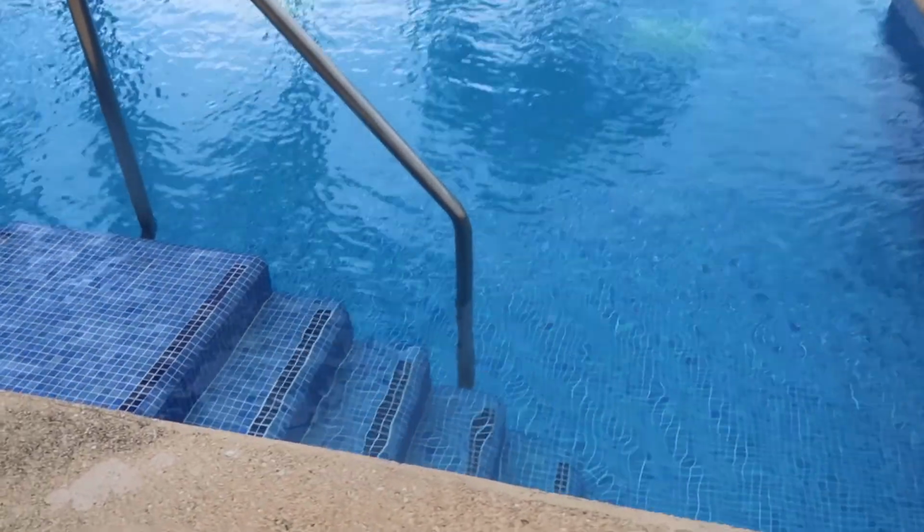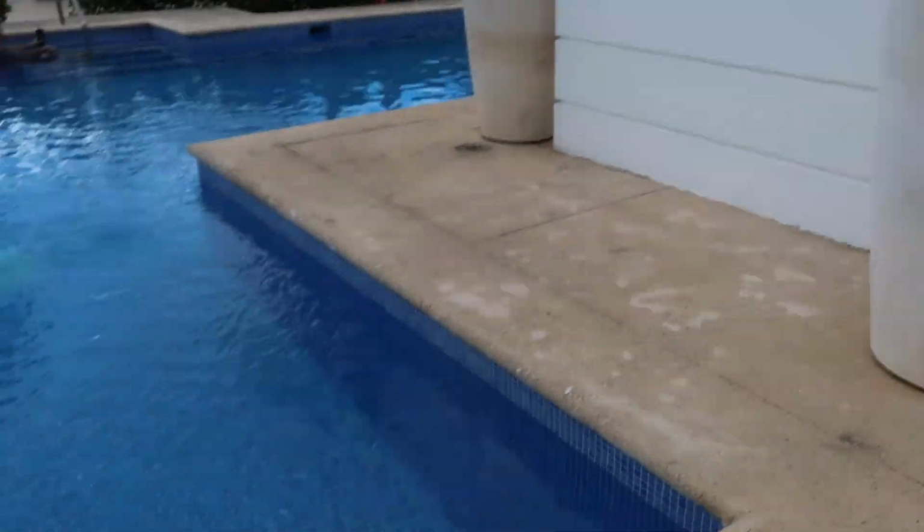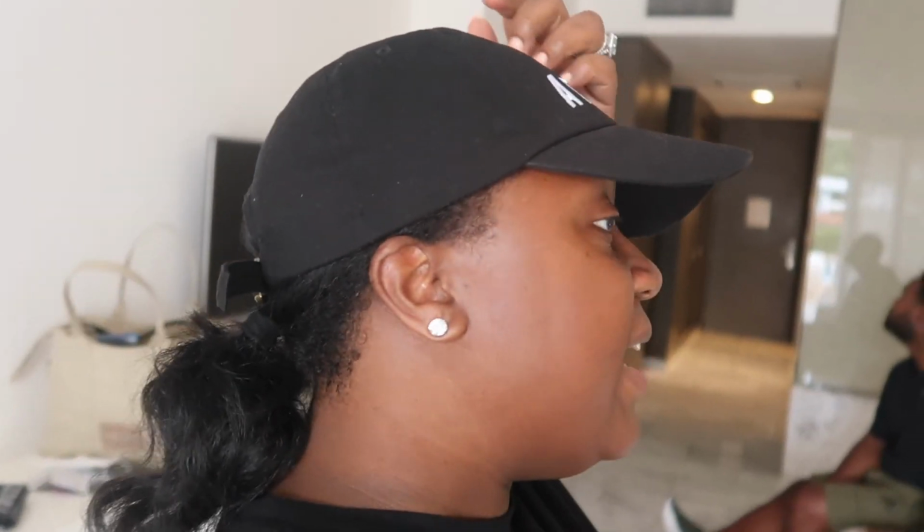And this is our swim out pool area, which is one of the reasons we booked this place. So, we'll be out here soon. Right, that was the room tour. So, now we're gonna go find some food. Yep, that's important. So, we'll be back. We'll be back.